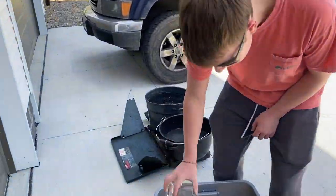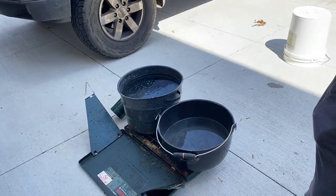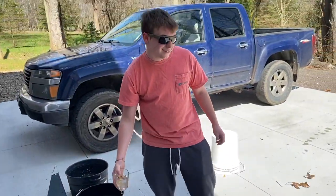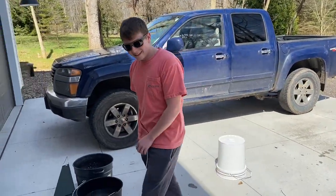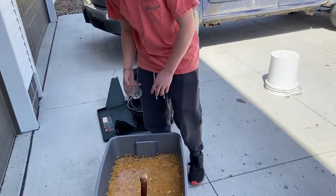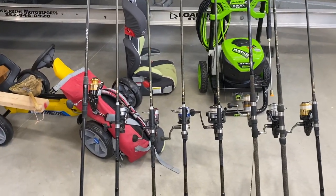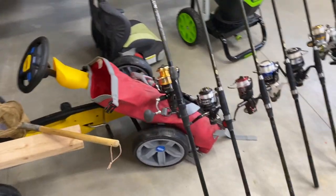We got two pots going over here. Almost boiling. 50 pounds of corn in there. Hopefully we'll go down there and catch something. Hopefully. There's some rods we're getting ready. We got two more to add to this. Gotta get a little more line.